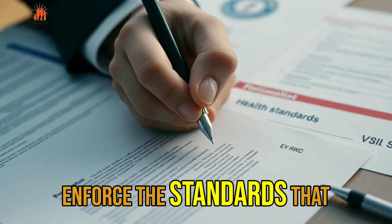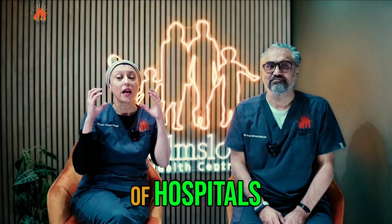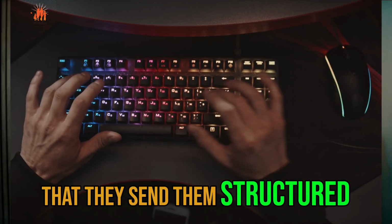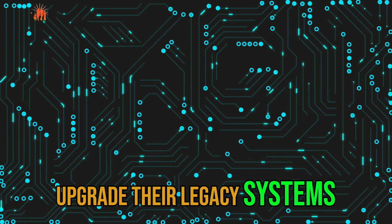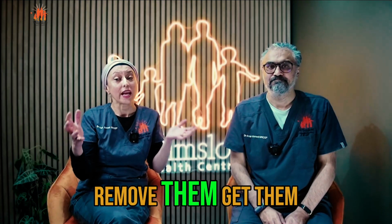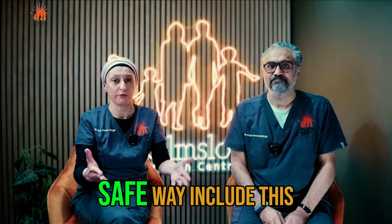So here's our plea and our proposal. Enforce the standards that already exist. This should be part of hospitals. When they send messages, it should be mandatory that they send them structured, coded, using the systems they have, using MESH. Support them. If they need to upgrade their legacy systems, whatever technical blockers are in the way, help remove them. Get them communicating with us in a sensible, efficient and safe way.